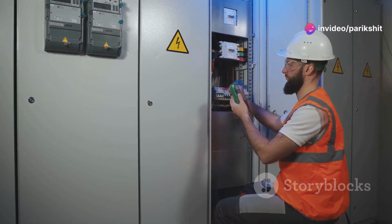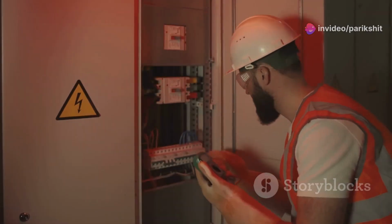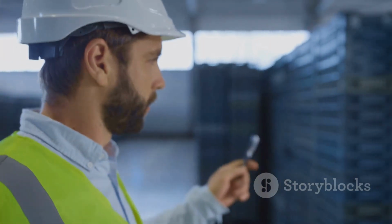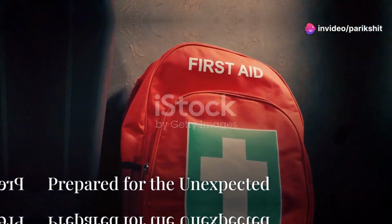That's why we're making sure there's a 30 milliamp MCB installed at the distribution board. That's the magic number that helps prevent electrical shocks and keeps everyone safe. And we're not just checking to see if it's there, we're making sure it's in good working order. Remember, folks, electricity is powerful stuff.